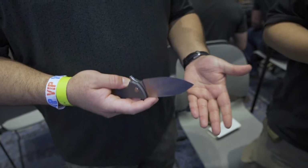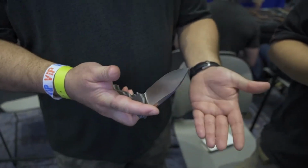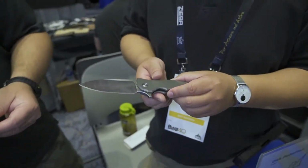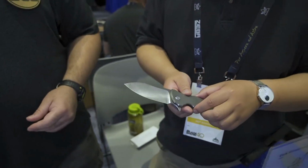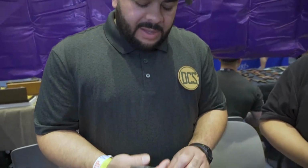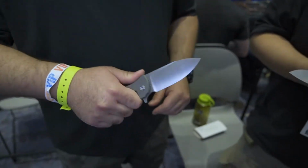I'm assuming it's going to have upper tier steel when it's produced. Right, titanium handle, M390 steel. Great. Okay. It just grips the hand really well. I feel I can get a really good grip on this. Awesome prototype from John Demko.